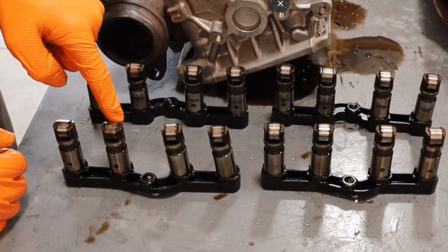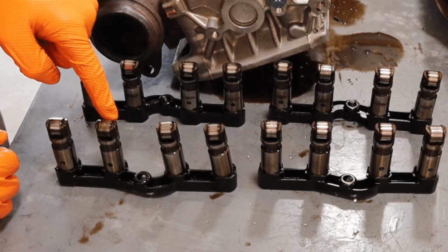But if your engine misfires and runs rough, the lifters will need to be replaced, which is a complicated job with about $2,000 worth of parts. Anyway, if you ignore everything, the engine will most likely die and you will pay north of $7,000 for engine replacement.